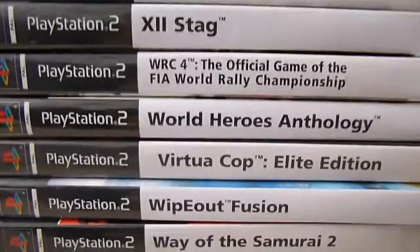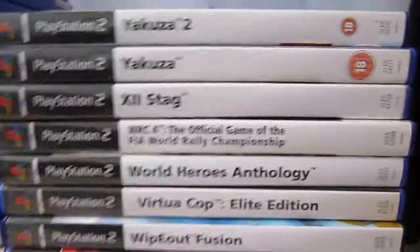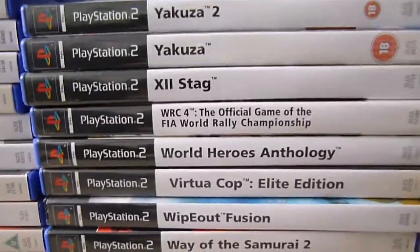Another SNK collection there. You got World Heroes Anthology. That's worth picking up if you can get that at a good price. World Heroes, it's a decent series of beat 'em ups on the Neo AES.